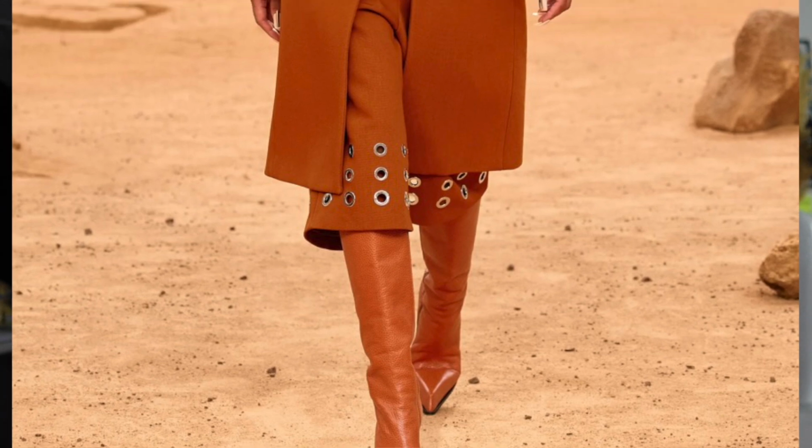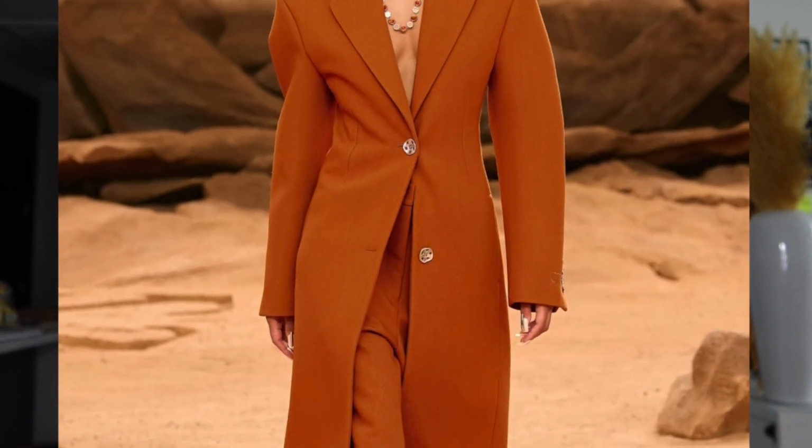Starting off with look number 7, it's giving rich auntie vibes, like galactic rich auntie vibes, with the grommets at the bottom of the short pant, the color, the glasses. I said, give me this rich auntie energy on another planet, because I'm there.